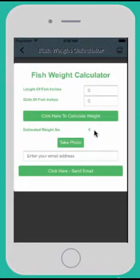So if you're in a catch and release situation and you don't want to bring the fish out of the water, just measure them, and it'll give you an idea of the weight of that fish based on the length and the girth. You can then take a photo of that fish and put in an email address. That email address might be your own. It might be a fishing buddy's if you want to brag. And then all of this information, the length, the girth, the weight, the photo, and the GPS location of where you took the photo, which is theoretically where you caught the fish, is automatically sent to you or to your fishing buddy if you wanted to brag. Again, it's really pretty cool the way that works.